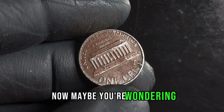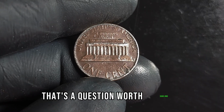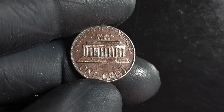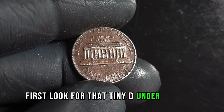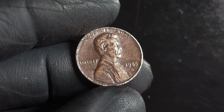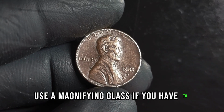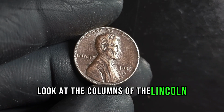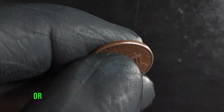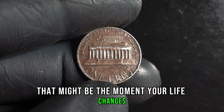Now, maybe you're wondering, how do I know if my 1985 D-penny is the real deal? That's a question worth $685,000. And here's where you need to pay attention. First, look for that tiny D under the date. That stands for the Denver Mint, and it's your starting point. Second, check the reverse for doubling. Use a magnifying glass if you have to. Look at the columns of the Lincoln Memorial. Look at the lettering. If you see any evidence of a shadow or double impression, stop everything.